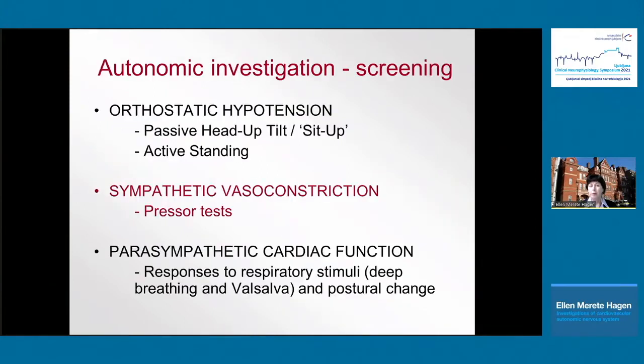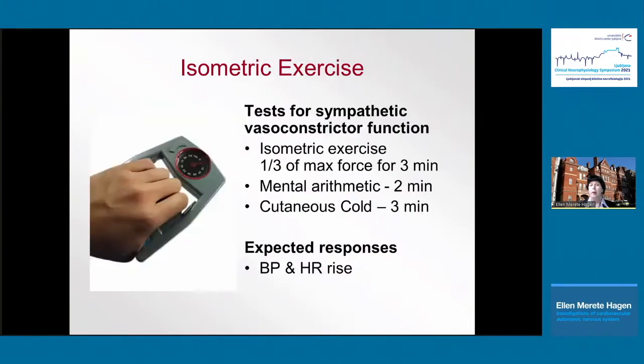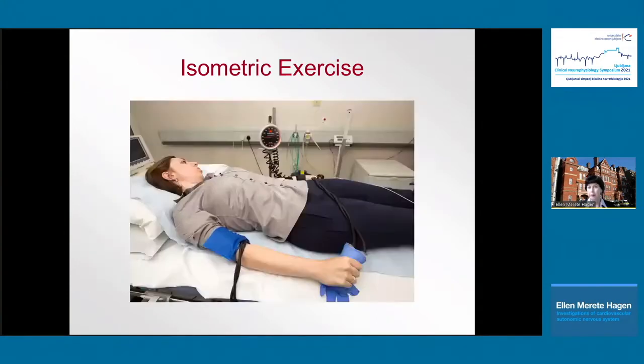Sympathetic vasoconstriction, we do pressure tests. That is isometric exercise where you use 1/3 of a maximal force for 3 minutes. We do mental arithmetic for 2 minutes. That is 700 minus 7, or 400 minus 7. We do cutaneous cold for 3 minutes, and we expect a blood pressure and heart rate rise. Here you can see we are actually just using a blood pressure cuff.